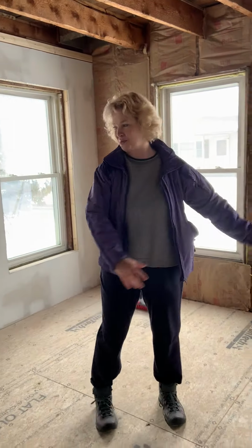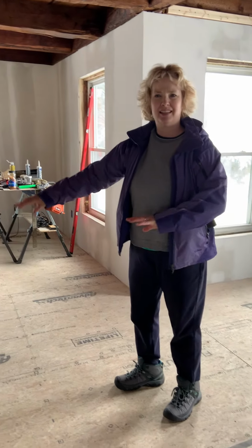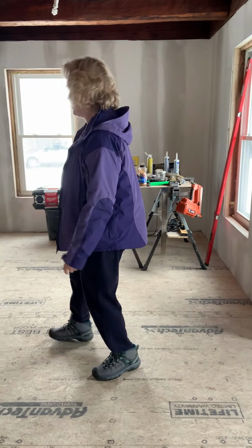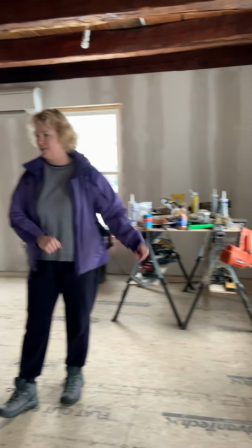So this is the entry point right here, and I'll have some sort of display and the customers will walk right in here. We're still working on the flow of where things will be displayed and all that. It's still in the planning stage. So then right here I'll have the lotions and soaps and body butters and all that stuff.